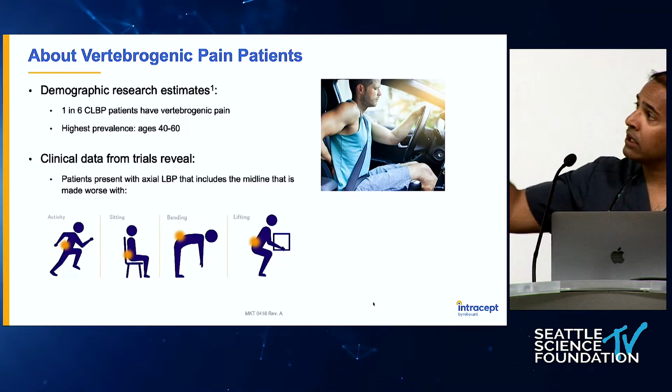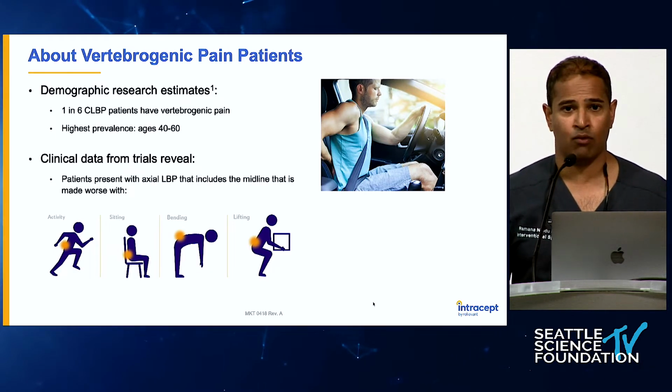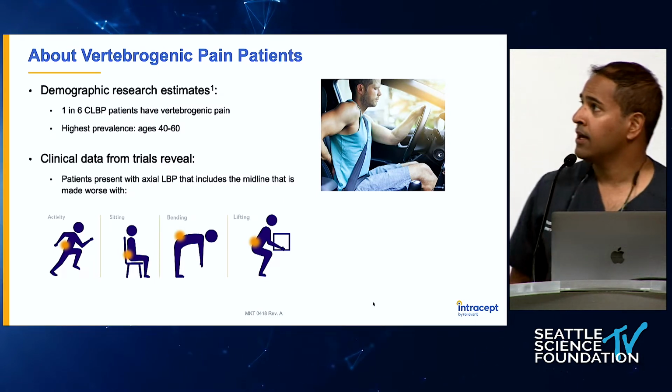What are these patients looking like as they present to you? I think you've all seen it. This is the patient in your clinic who's not sitting down. Why? Because it hurts to sit down, right? They're in the clinic office just standing against the wall, or they're pacing while you're talking to them.